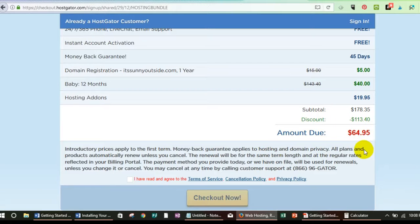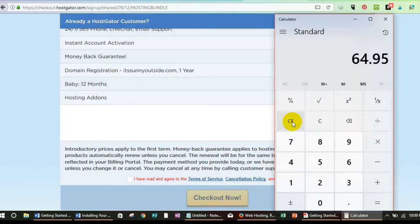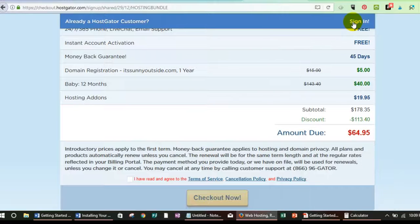Okay, so now here we go. So now my pricing is $64.95 for an entire year. So let's see what that comes to. $64.95 divided by 12. So that's $5, and you might as well say $5.42 if you round up. So $5.42 per month is what this boils down to. But there again, you're not going to be paying it on a monthly basis. You're going to pay $64.95 during checkout, and then you're done for an entire year.